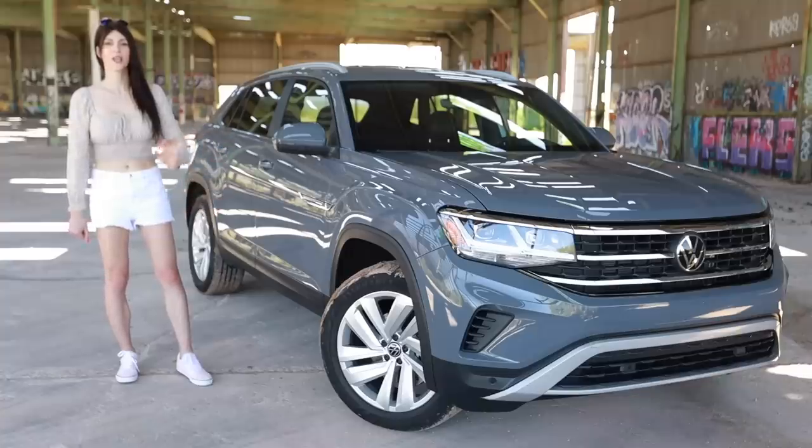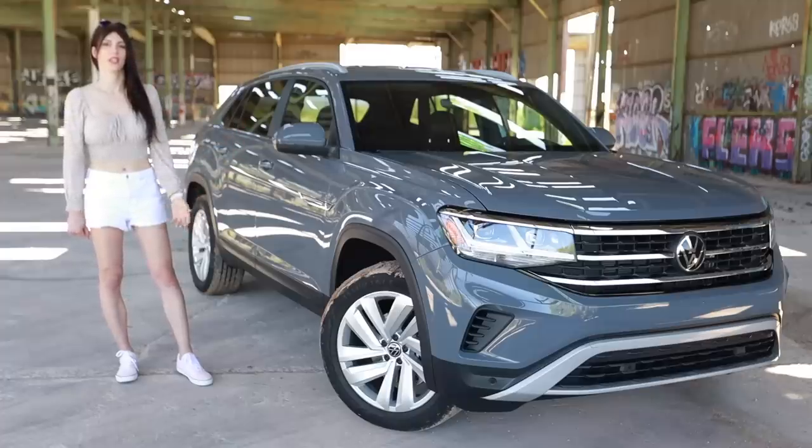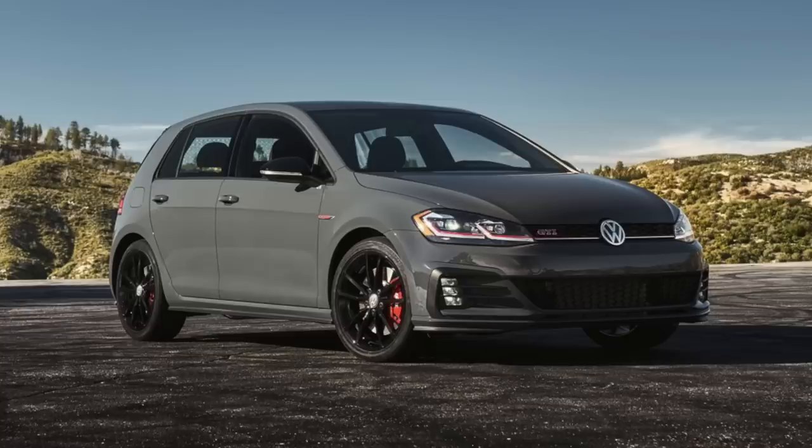It's getting a little bit above a bean because this thing is actually pretty quick. I was surprised how peppy it is. Lots of low-end torque. It makes it kind of fun to drive. And it acts like a GTI because it's only front-wheel drive.